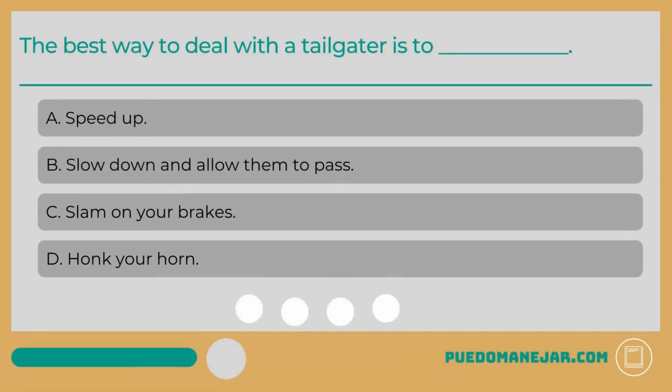The best way to deal with a tailgater is to: A. Speed up. B. Slow down and allow them to pass. C. Slam on your brakes. D. Honk your horn.